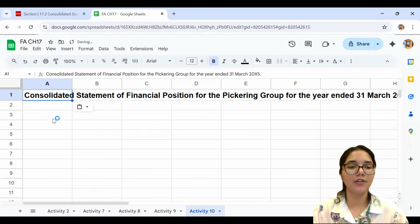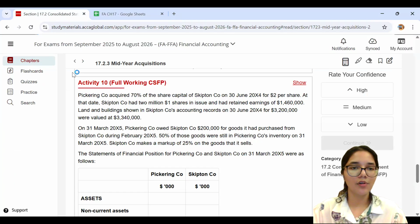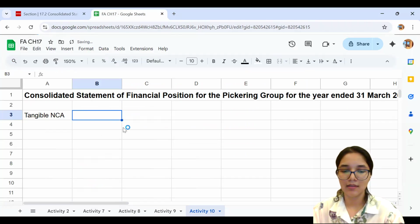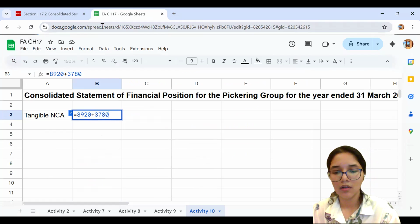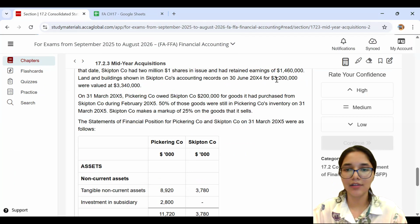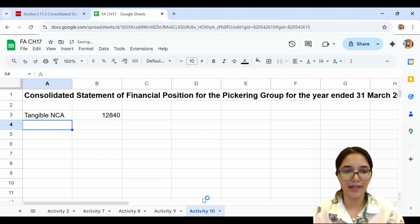So we will first follow the first step wherein we calculate the total of the assets and the liabilities. Firstly, if I want to calculate the total of my assets, tangible NCA, I will take the values as it is, 8920 plus subsidiary's 3780, and I will add to it the adjustment. We have had a gain of 140. You can calculate it: 3.34 minus 3.2 will give you 140,000 of gain. So this is what the tangible NCA will look like in the final statement.